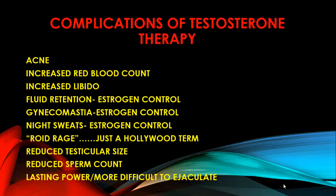Fluid retention, I see that, as well as gynecomastia and night sweats in men who need better estrogen control. They have high estradiol, or in fact, you can look at total estrogens, and men eating lots of chicken and turkey or using a lot of Selsun Blue or some of these anti-dandruff things will have a lot of phthalates that can cause estrogen-like symptoms. So the key is to maintain estradiol, keep it down around 15.